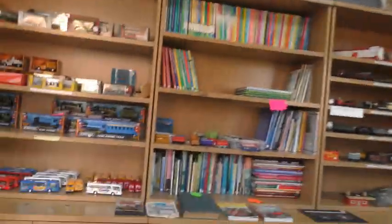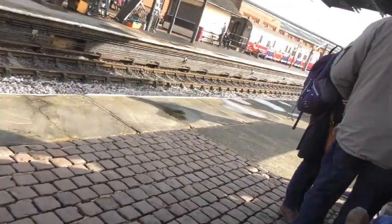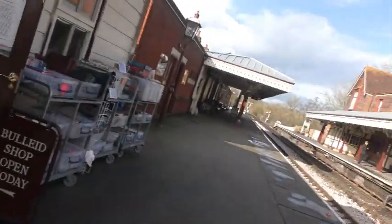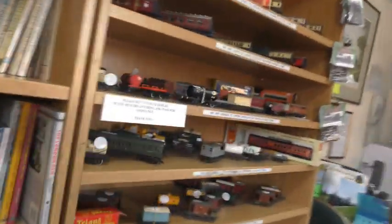the Bluebell shop first. Bluebell as in Oliver Bullied, not someone who's been bullied. It's got loads of DVDs here, no VHSs though. The Bullied shop isn't open that often.